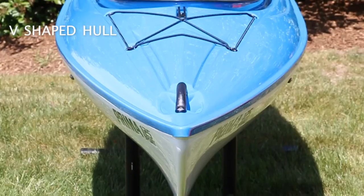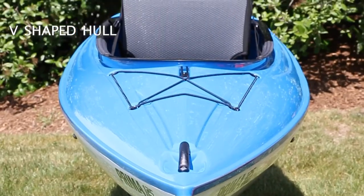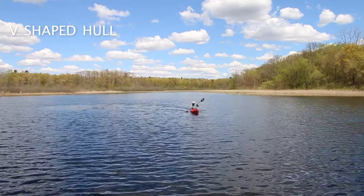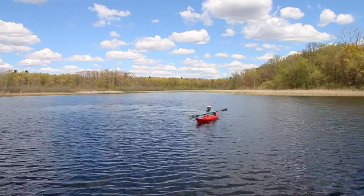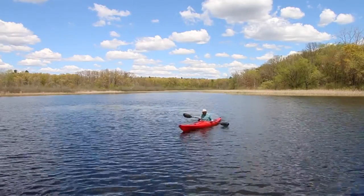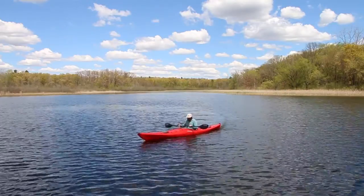The V-shape hull is mainly found in sea kayaks and boats that are meant to be on the water traveling in a straight line at a longer distance. That V-shape cuts through the water very easily and it makes the boat travel fast and track in a straight line very, very easily. It is going to be a little tippier in rough waters, but it is meant for a more advanced kayaker, if you may. The final shape that we're going to be looking at would be the pontoon shape.